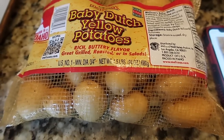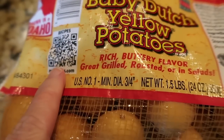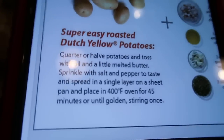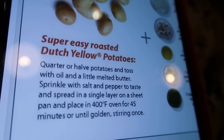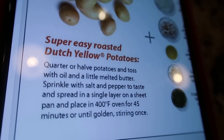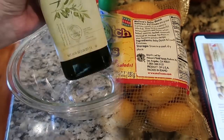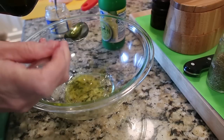I purchased this bag of Melissa's brand baby yellow potatoes in my Walmart for $3.77. They have a little QR code that you scan with your phone and it brings up the cooking instructions. These need to roast 45 minutes in the oven, which doesn't jive with the recipe I was trying to use it for, but I made it work.